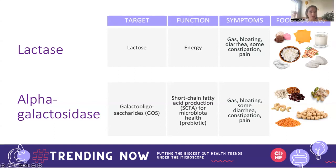Alpha galactosidase, the next enzyme, is another FODMAP targeting enzyme that really helps break down galactans, or that GOS category of the FODMAPs. So GOS themselves fall within this broader category of the oligosaccharides, or the O in the FODMAP family. These GOS are found in beans, cashews, pistachios, lentils, chickpeas, and lots of other vegetables as well. The quote-unquote gassy ones are very commonly high in GOS.